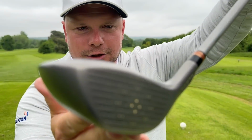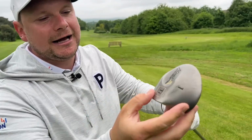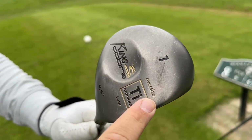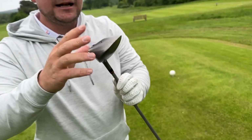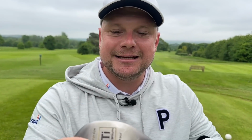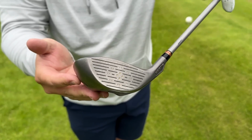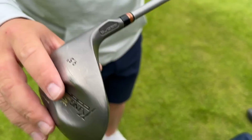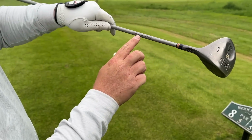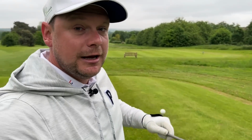And as you can see, it's a gorgeous looking head. But back in the day, this was classed as oversized. It even says so there. Titanium, 9.5 degrees. And you can tell it's got lots of aerodynamics on there. You can tell it's designed to potentially just be the best driver of its time. I don't know what this is, like surely that's the most unaerodynamic thing in the world, but it also has an oversized stabilizing tip. Maybe that just answers my question about what this is.